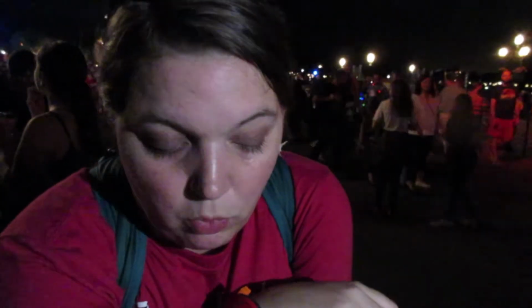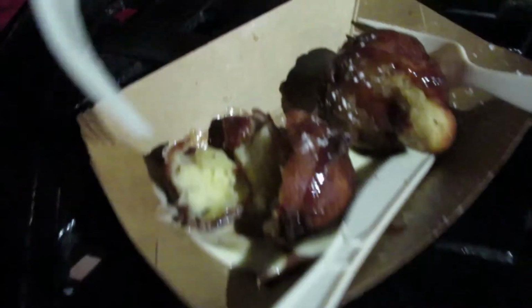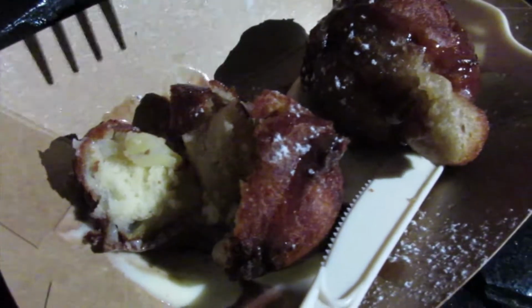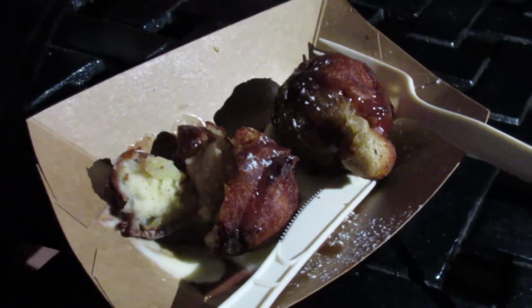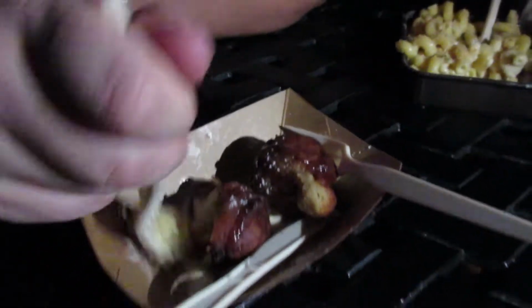So this is the Crispel di Mele, and it is a warm apple fritter. You can actually see pieces of the apple in there. It's served on top of a vanilla cream sauce, and then it's got a chocolate caramel sauce topping it. So to me, it kind of looks like donut holes with apples in the middle. So let's see how it tastes. And make sure you get some of the cream sauce.